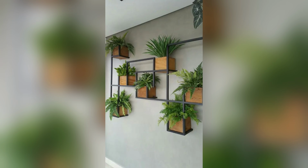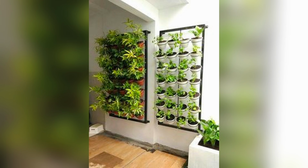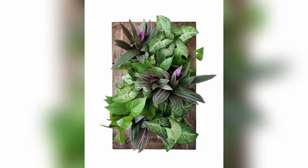Technique 5. Cheap and easy vertical gardening. Vertical gardening doesn't have to break the bank. In fact, with a little creativity and resourcefulness, you can create a stunning vertical garden on even the tightest of budgets. In this segment, we'll explore some budget-friendly techniques for bringing your vertical gardening dreams to life.